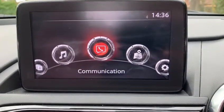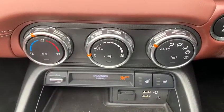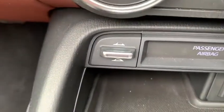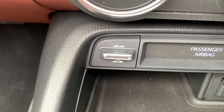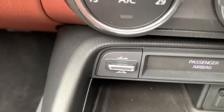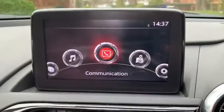Really well spec'd car. You've got the dual zone climate control, heated seats, and then the button to do the roof down here. Being an RF, it has a retractable folding hard top, and it's done in a matter of seconds. You can actually do it while you're moving. Naturally, Mazda recommend that you're stationary when that happens.